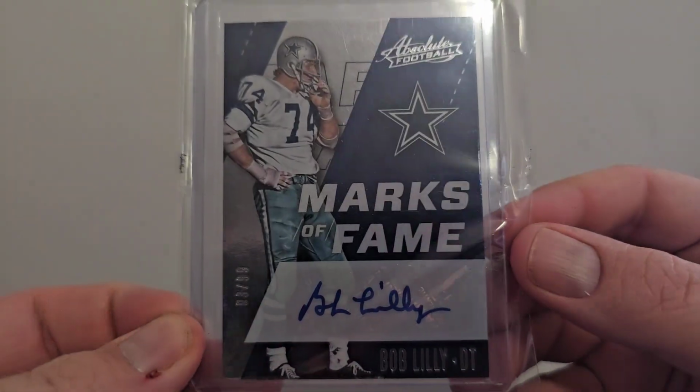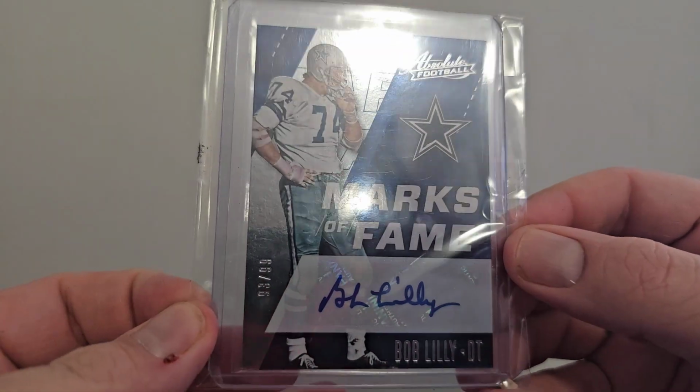Next one, definitely want to upgrade this at some point, but this was a grab-for-cheap and upgrade-later thing. From Absolute Football 2017, sticker auto, $93.99. Bob Lilly. There's so much nicer Bob Lilly stuff out there. But for now, that is the piece that I got, and there will be upgrades in the future.